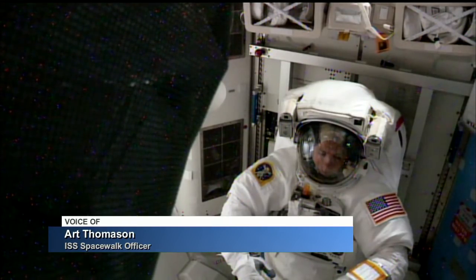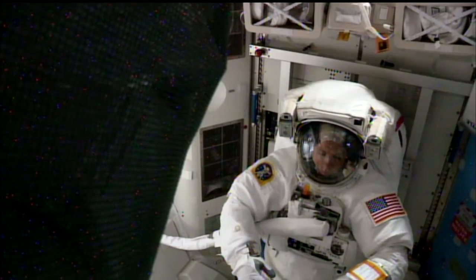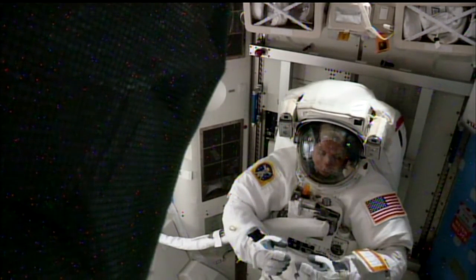You look at what the next few spacewalks are and go from there. But yeah, when you look back and see all that's been done, and you can walk the halls here and see the pictures of the space station and how it's grown, it's very impressive.